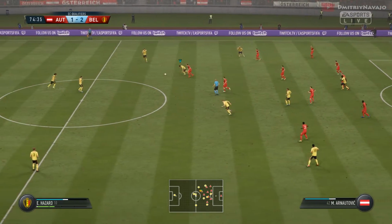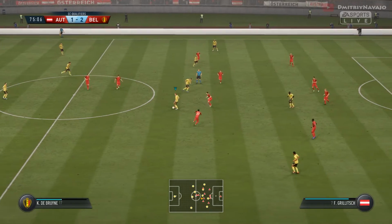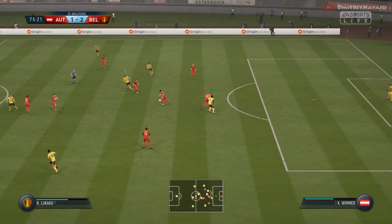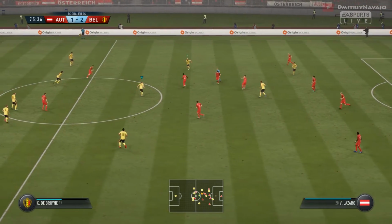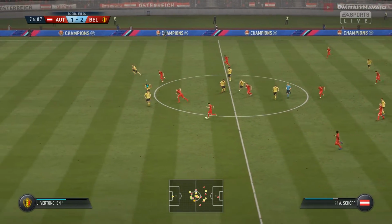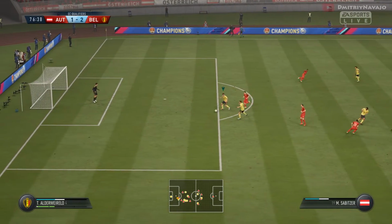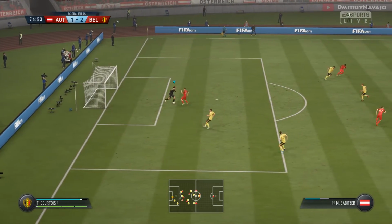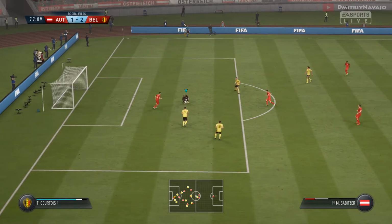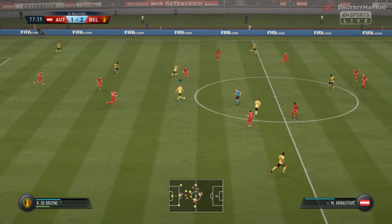Given the ball away. Axel Witsel. It's with De Bruyne. That's an easy cutout for the opposition, saw the pass coming. Well, you can't knock these fans. They're doing everything possible to get behind their team here. Saw the pass coming and got there first. It's well read by the goalkeeper, but he still had no margin for error as he dived on the ball.